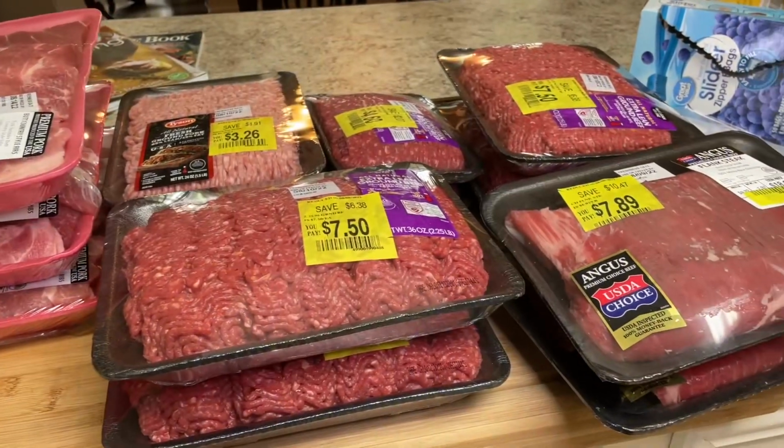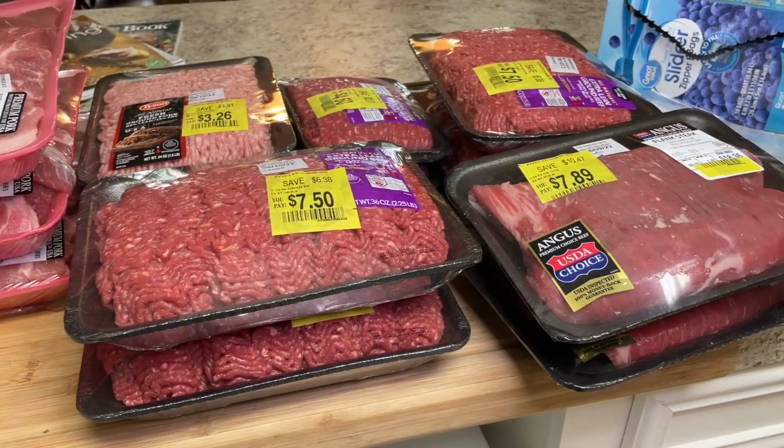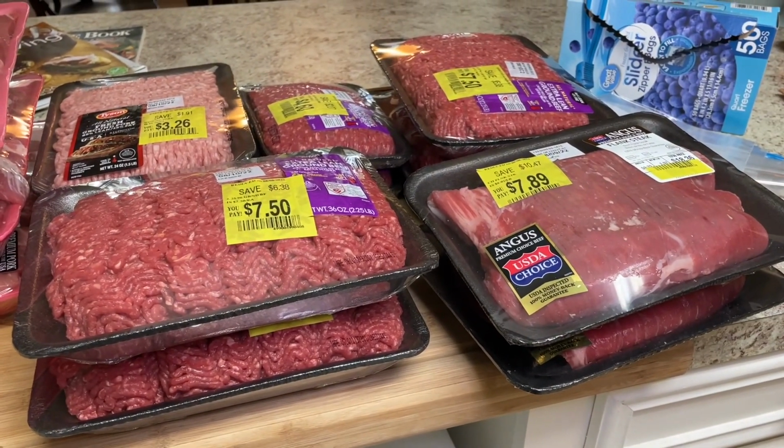I've also got some country ribs. That's what I'm going to make my pork tips out of for this video. But I'm going to show y'all my stash. Y'all take a gander at this. You can't beat this, y'all. So you know why I showed y'all that? Because I didn't have to. But when I was checking out, this is all that I bought. I went in for a purpose.